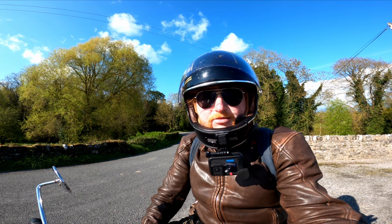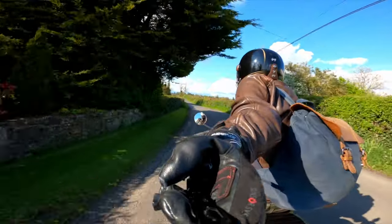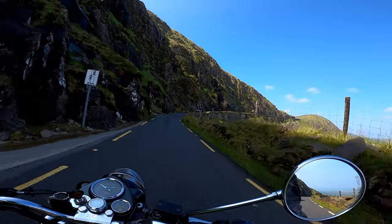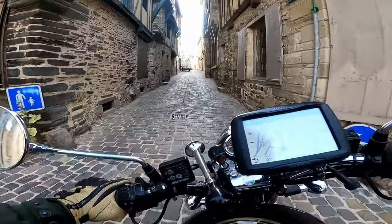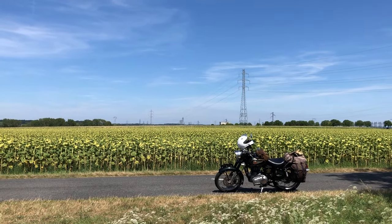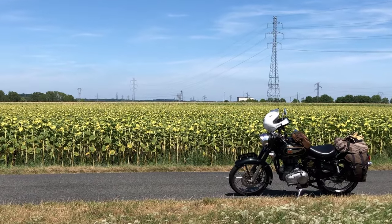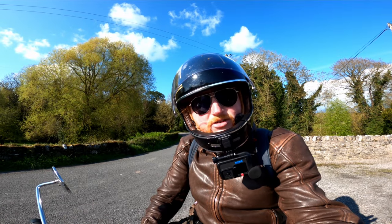So, to all of you out there watching, I encourage you to take the Bullet for a spin. Whether you're going through scenic countryside, winding mountain roads, or the busy roads of the city, it's a bike that really personifies the phrase, smiles for miles. From its rich history to its timeless design and features, the Bullet is a bike that's hard not to fall in love with.